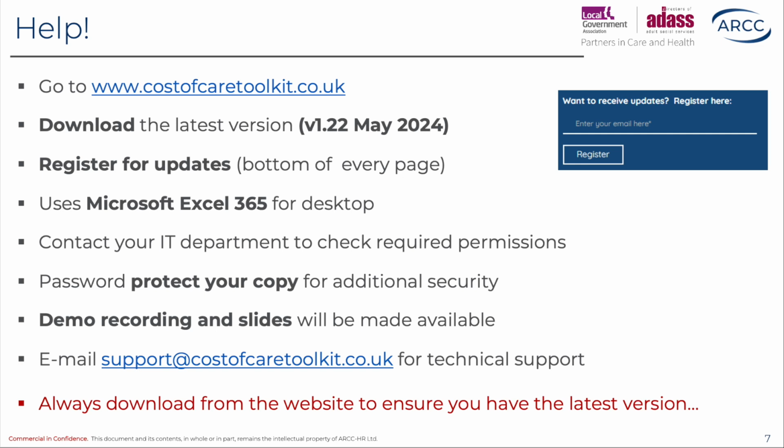And then finally, you can password protect Excel files. So for everyone that knows how to do that, you can password protect the file. So once you start putting some data into it, we would really recommend that, so that there's additional security on it.